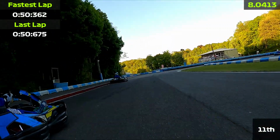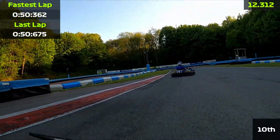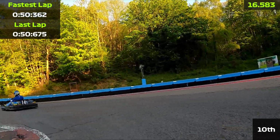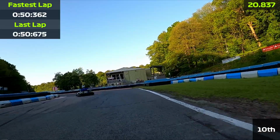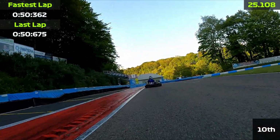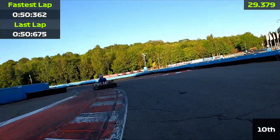But as I was able to get a better run through the first corner, I was able to slip the car up the inside here and force him to the left hand side of the track so that he couldn't re-overtake me going into the third corner of the track, the second hairpin. So now we're up into 10th place, really happy with this, made 3 positions so far, and now we're looking to catch up with the driver in kart number 14, whose kart looked a little bit slow.